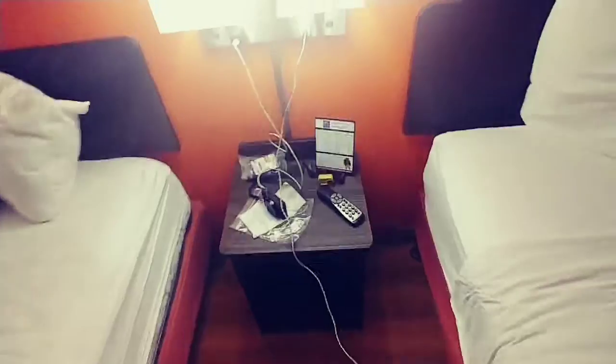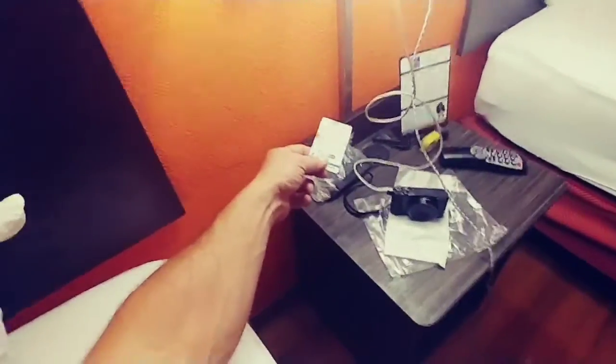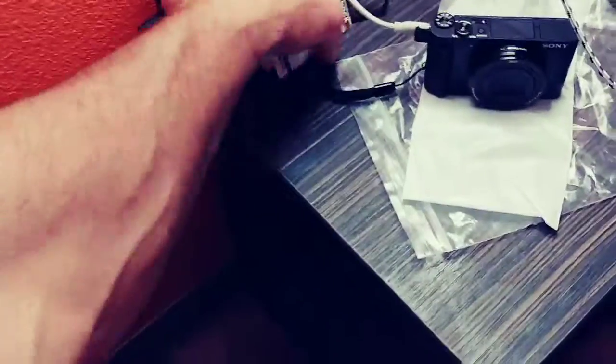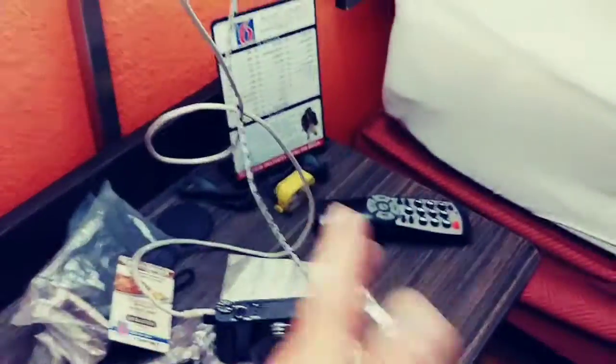But that said, little pointer, in case somebody comes busting in from the hood, have your key and your money and IDs and your phone. Be ready to go. Grab it and go.